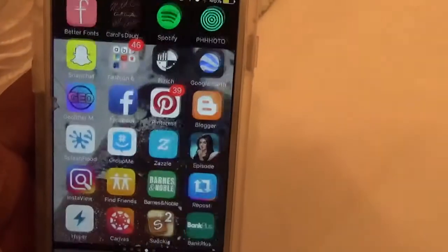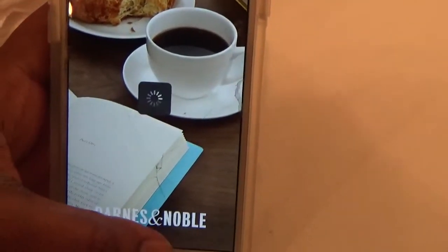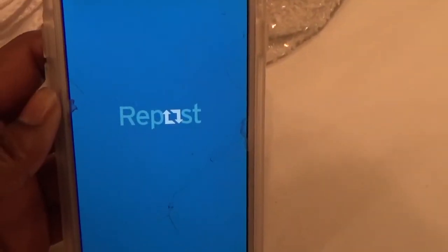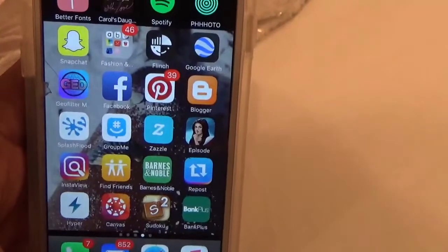So then we have InstaView, where I can see the top 20 list of who has viewed my Instagram. And then we get to Barnes & Noble, where we see that my addiction with books runs deep. Then I have my Repost app. Basically, it allows me to repost things that I see on Instagram that I like.